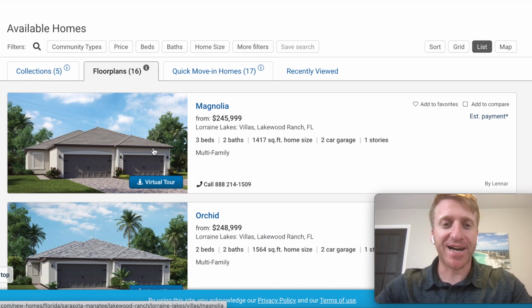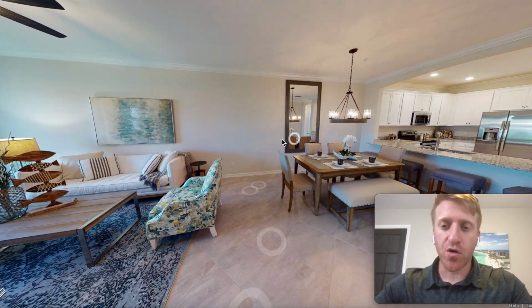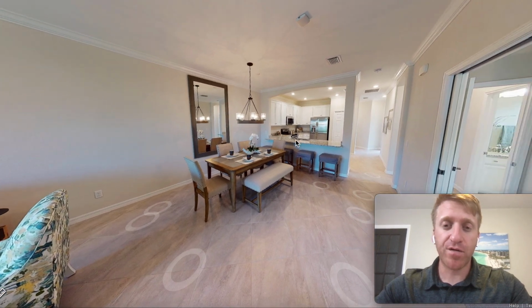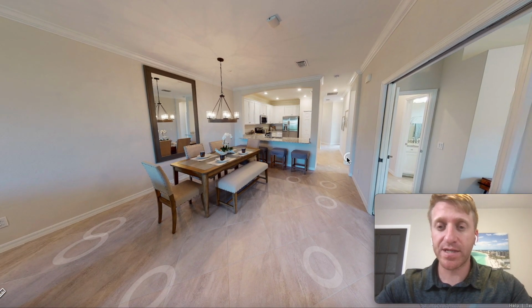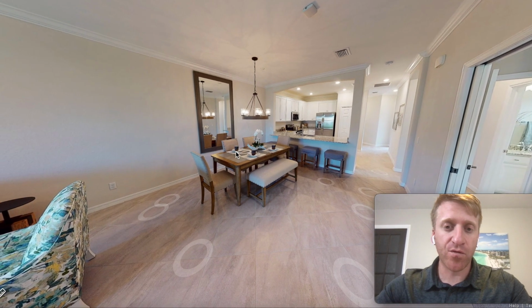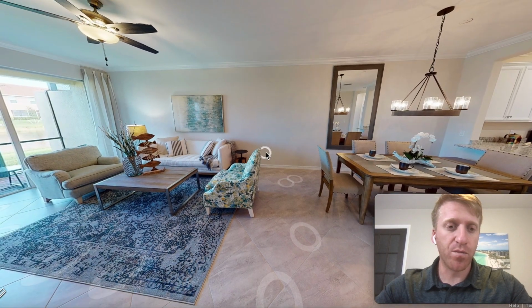So let's hop in and check it out. Okay, the Magnolia is a 3-bedroom, 2-bath villa, 2-car garage, and you can get it for about $250K with Shades of Gray. So a very affordable price point for something that lives pretty single family-like in Lakewood Ranch. So you can kind of see the openness here of the dining room. It's 1,400 square feet. So you've got the dining room, the living room, and 2 full bedrooms.